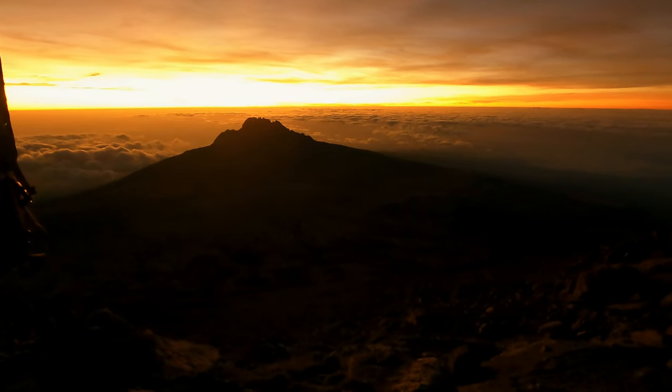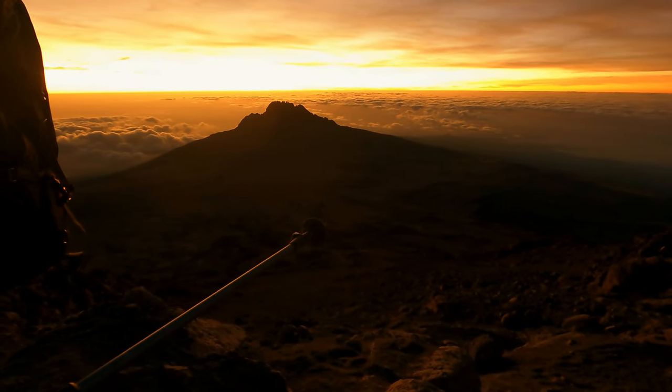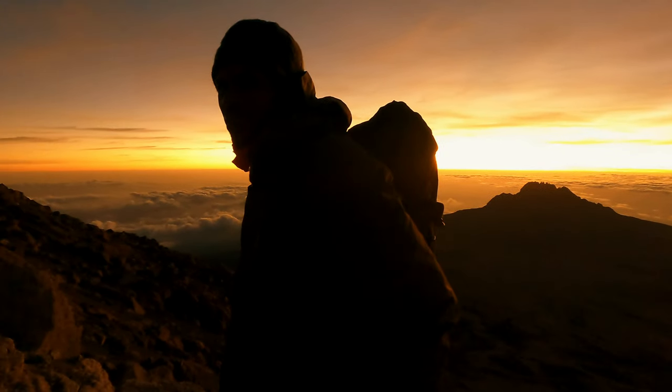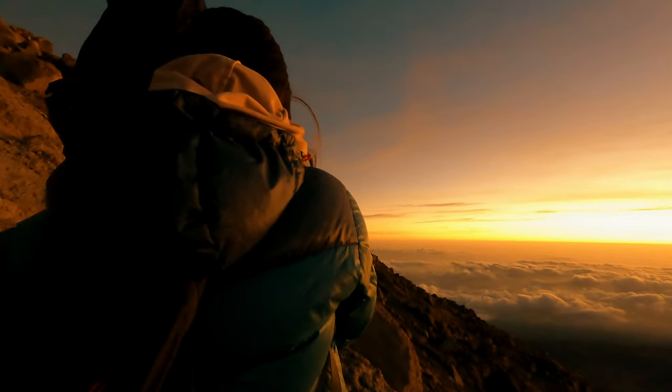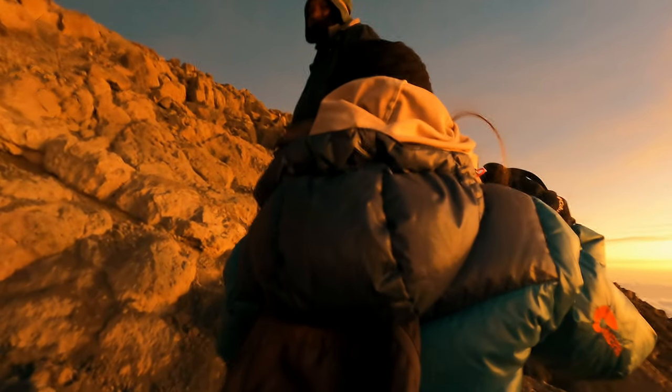The most amazing sunrise, 6 hours from Kibo, and now we continue on the way with the best guides all the way to Gilman's Point. Let's do it.